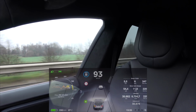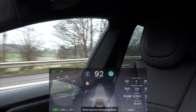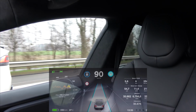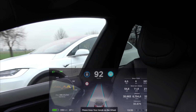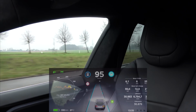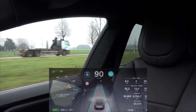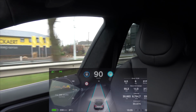Okay, so let's try that one more time. So the ultrasonics are not displaying the car at all. So as soon as I do this, the car attempts a lane change. That also means that as soon as I'm past the car, it actually does the lane change. Okay, yep, I think we've proven a point here. So if the ultrasonics are not working because of snow or something, you have to be really careful when doing a lane change.